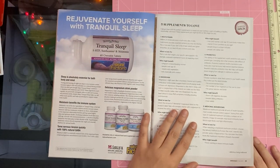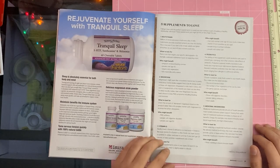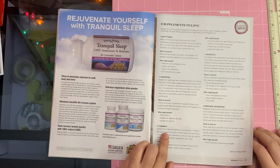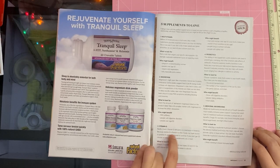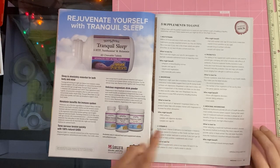Supplements to love. Actually, I've been looking into getting more vitamins and stuff. Vitamin D. Okay. Reality check. Vitamin D deficiency is a real issue in America. Because vitamin D is found in so few foods, our main source is sunshine. In winter, or even in summer, if you can't get 20 minutes of daily sunshine, supplements are a must.